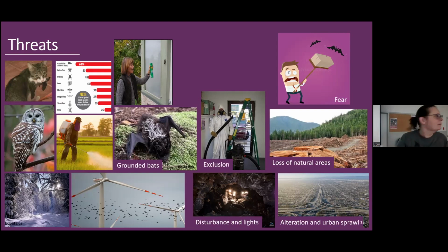What was the exclusion? Oh, so this is someone who has bats in their attic, and they're getting rid of them. A lot of this work is done in the summertime when they're having their pups. It's not supposed to be done at that time because they are protected under the Wildlife Act, but people don't know that. Pest control companies, a lot of them don't know that. And so we do a lot of education for pest control companies and roofers and construction workers so that if they do find bats in the summertime, they won't exclude them.